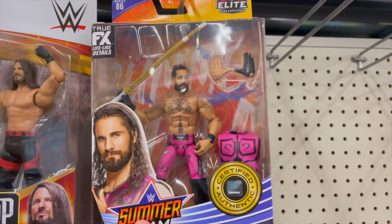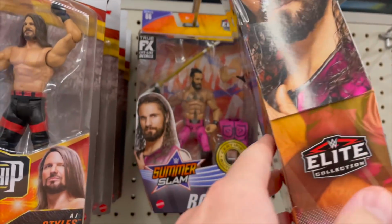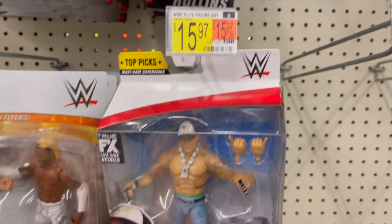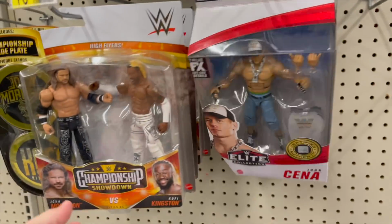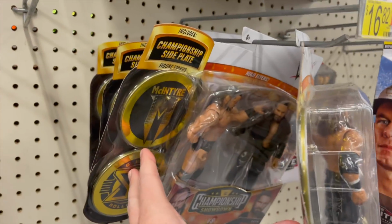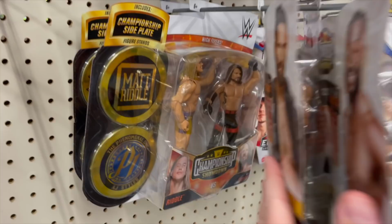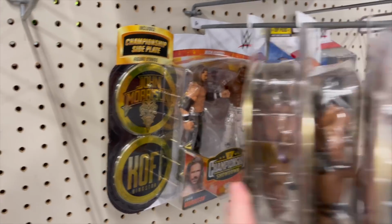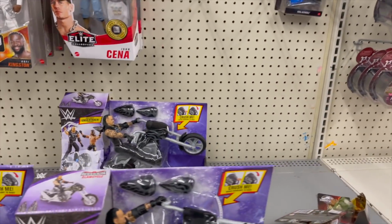There's a new Seth Rollins. I don't know if I've seen that yet. Got a couple, 3 of them there. The new John Cena. Kofi Kingston 2-pack. Drew McIntyre. Matt Riddle. AJ Styles. I think we've seen those one time previously.